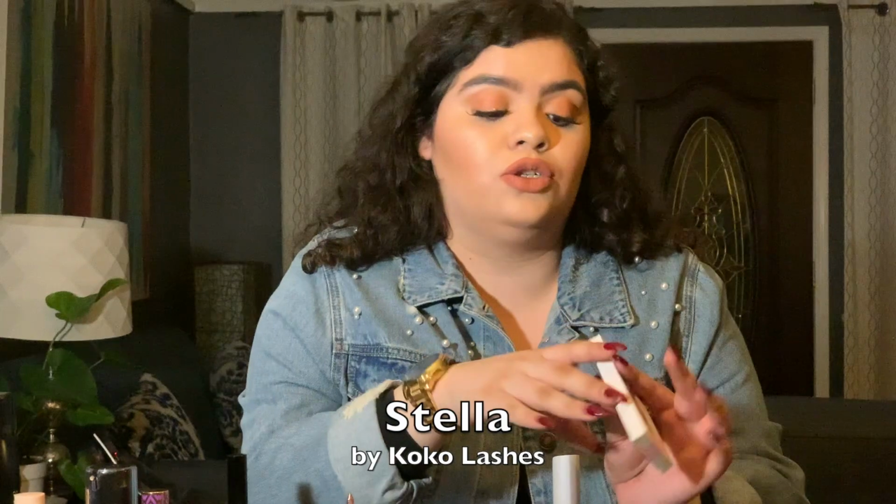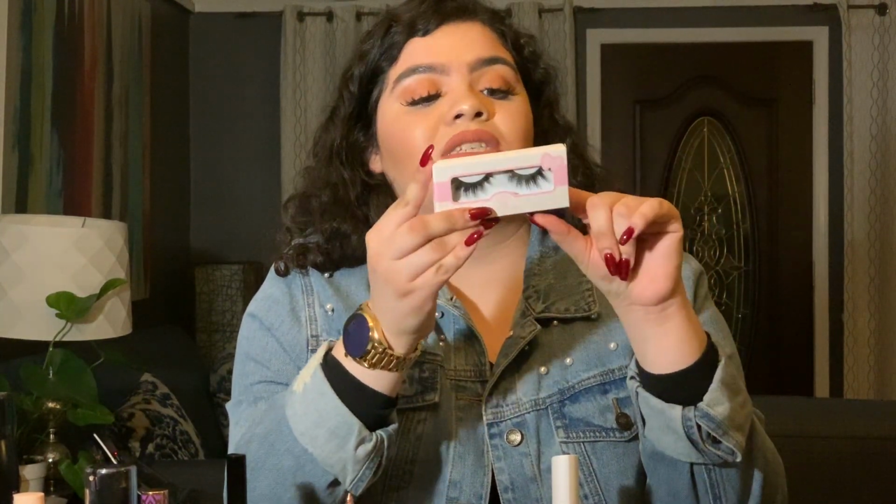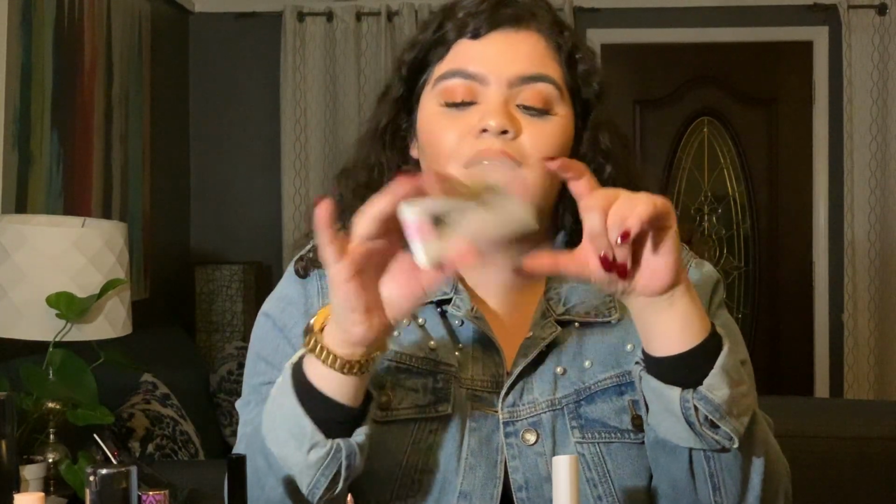For lashes, it's what I'm wearing. And a lot of people ask me what lashes I wear. I use Coco Lashes in Stila. I love this style. It's what I have on right now. I love this one. They're my favorite.